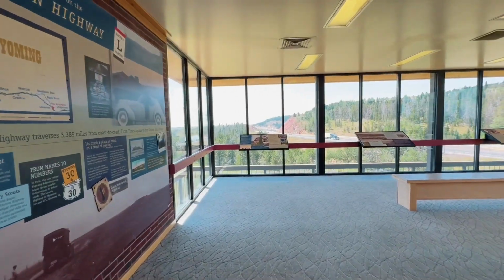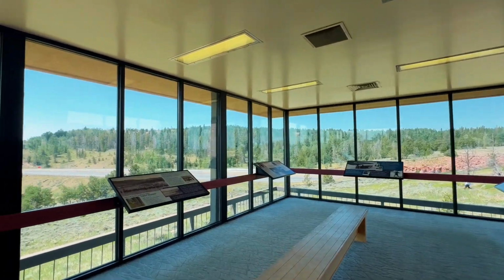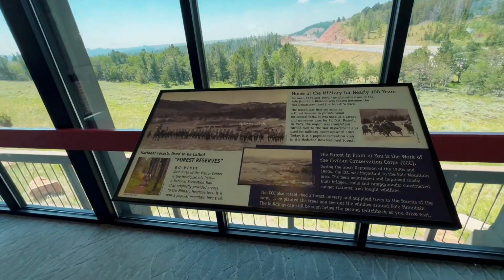But this room right here gives you beautiful views of the original Lincoln Highway and tells you some of the sites that are along the way. And as you're coming over here, you can learn all about the history of this area, from the military to recreation and everything in between.